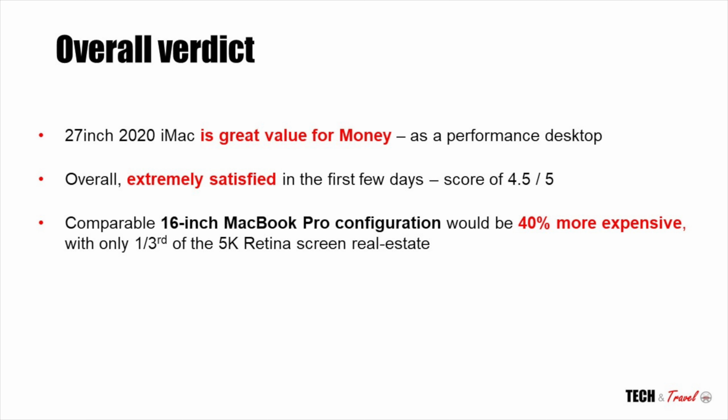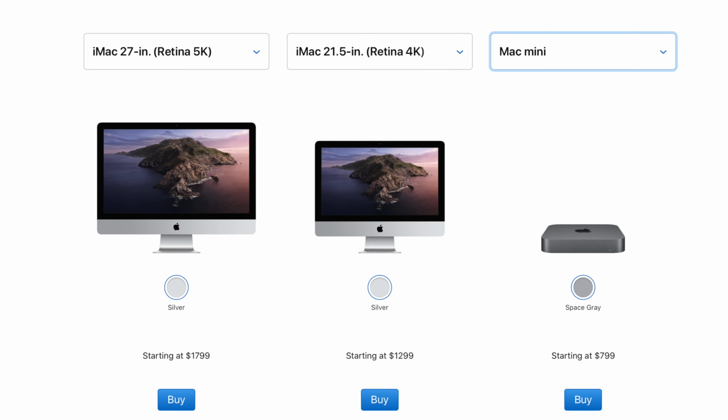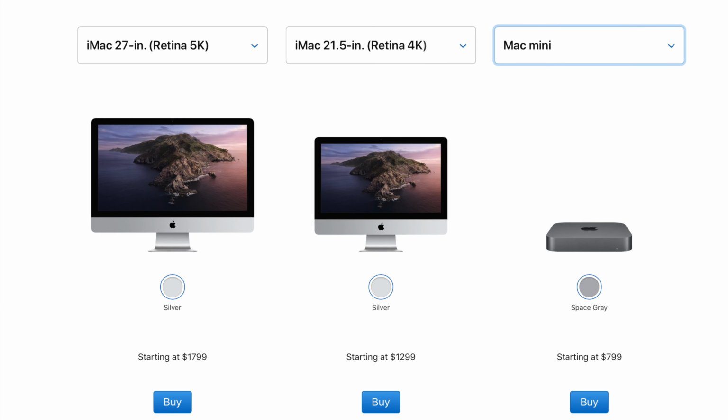And guess what? Even after all those additions, MacBook Pro wouldn't have gotten you this stunning 5K 27-inch display. In relation, the 21.5-inch really looks outdated. In fact, I would say, with the current configuration and pricing, don't go for the 21.5-inch. The other thing is, don't go for Mac Mini. Now, Mac Mini has sort of lost its relevance, with iMac 27-inch being the real powerhouse.